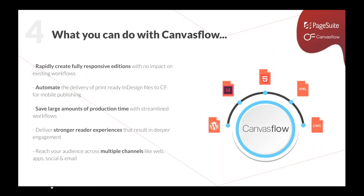Well, Canvasflow dovetails really nicely with all of your existing systems. So we can integrate with various different systems you might have in place. But more importantly, we don't require your editorial teams to re-engineer any of their workflows in order to make it simple for them to get their content into Canvasflow and experience the benefits of that. We also have an InDesign plugin, so that anybody that has a predominantly print-based workflow and their content's coming from InDesign, we make it really simple for you to get that content into Canvasflow, and we can automate that process as well.